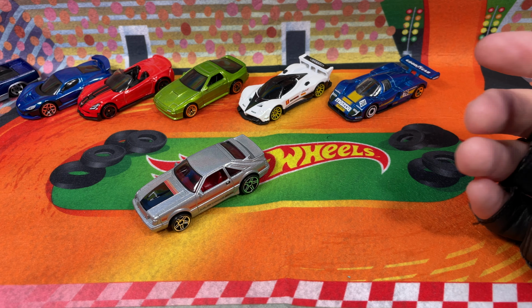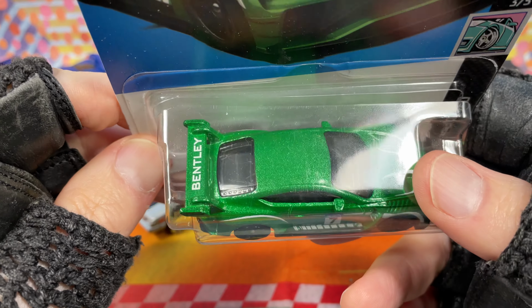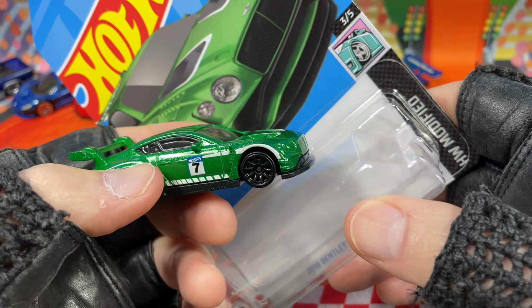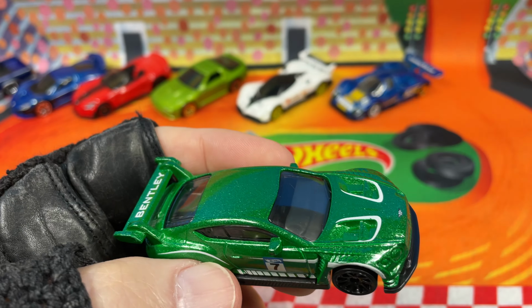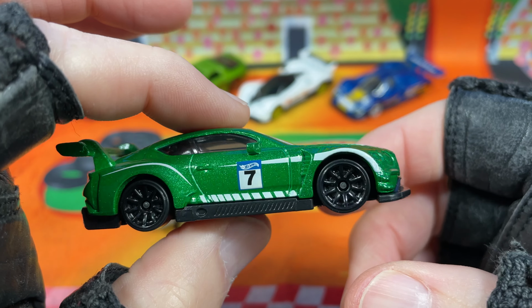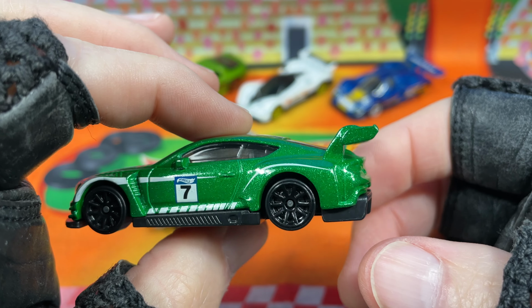Very cool, very cool. I also got the 2018 Bentley Continental, the GT3, and the new green color. There was a previous Bentley in a green color. And this one comes from the Modified series. Really nice. Has the Bentley name back here. We do have a white one also that was white with green stripes. This one is green and white.